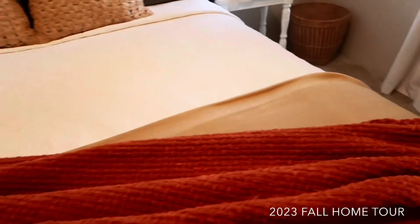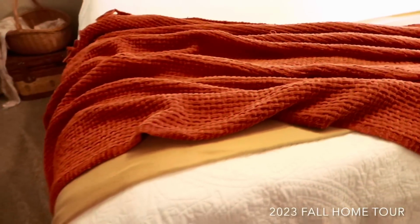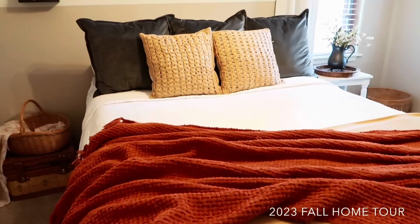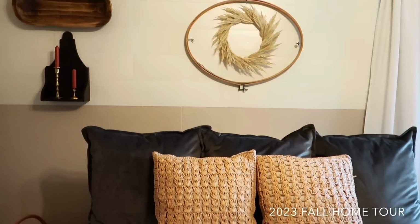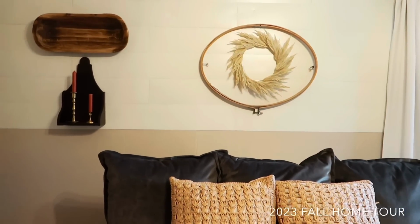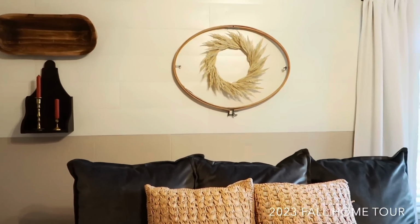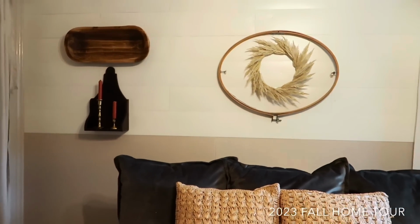Some of y'all may remember this, a blanket that I thrifted not too long ago. Well, this is where I ended up putting it here on the guest bed, just kind of like a layering piece here at the end. So it would kind of tie in with those pillows. And then also recently, y'all told me that big thing was a quilt embroidery hoop. And I really like that. So I just put that above this bed and put a little fall wreath in it. I think it is so cute.